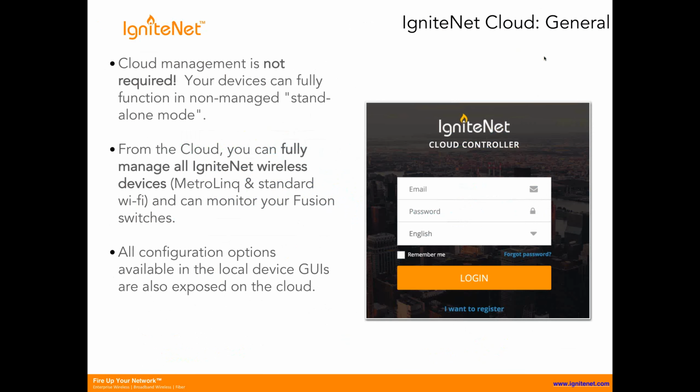In general, our products do not require the cloud to be managed and function. All the radios that we have in access points can function independently without the cloud. Unlike a physical hardware controller situation, where the controller is the brains and the access points are, I think they call them light APs, when those controllers go down, the network basically ceases to function. In our environment, all of these devices can be managed locally with a local web GUI for configuration and management, or through the cloud. So the cloud is not required.